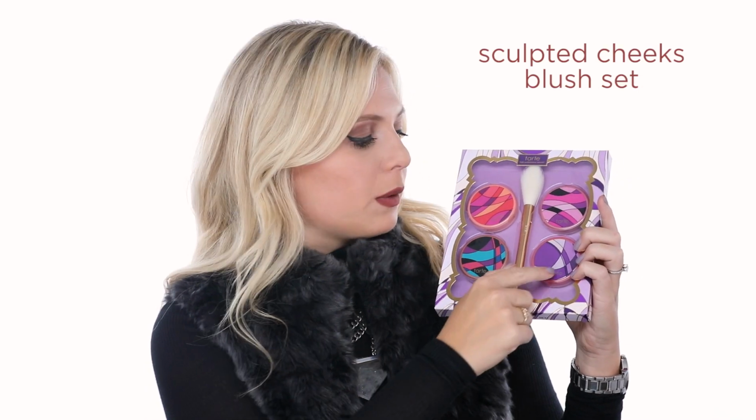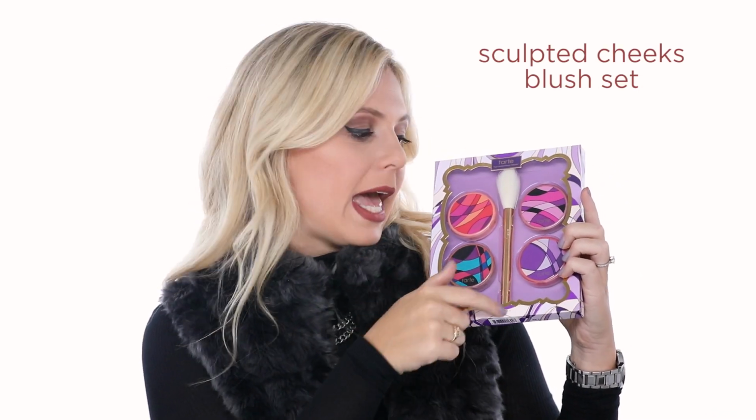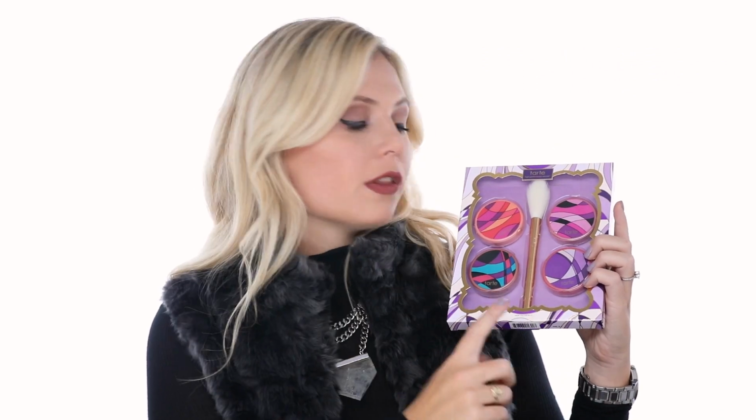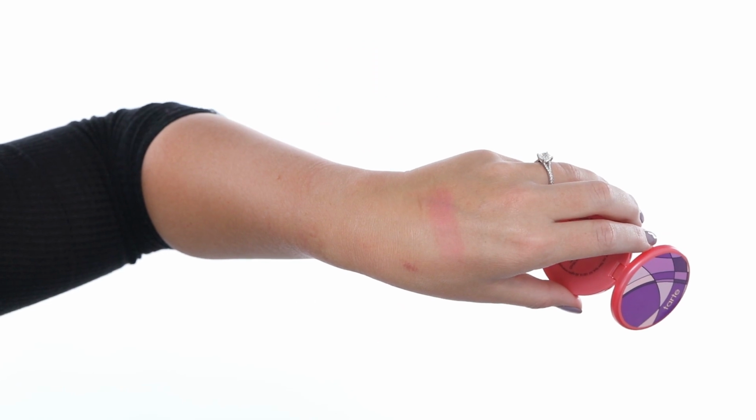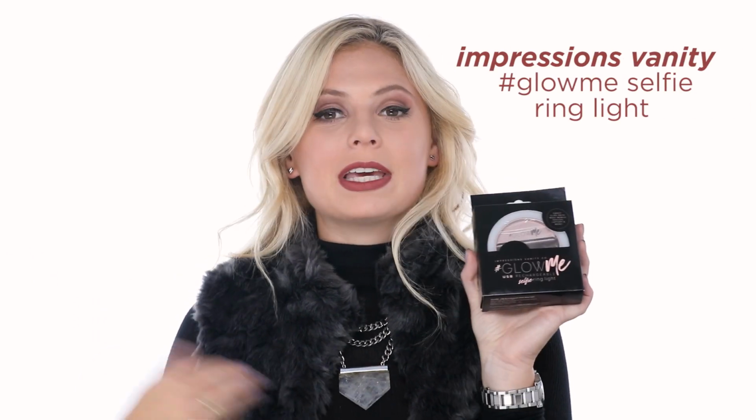The other holiday set I'm loving is this sculpted cheek set, and you get all of these little deluxe blushes and the brush. And the brush alone is worth the price of this entire set. The brush is also really great for highlighting. I like to use it as a highlighter brush. Obviously, it's great for blush as well. And again, you can actually gift these as well. You can take them out. Stocking stuffers, they're great. But then we've also made it easy for you guys with the to and from on the back.